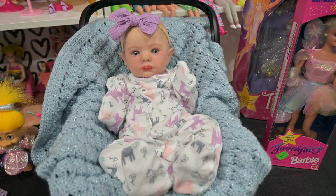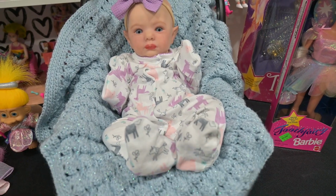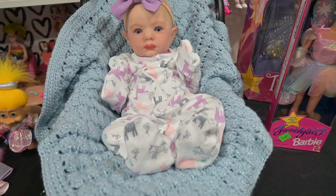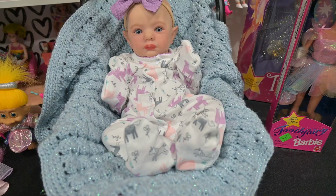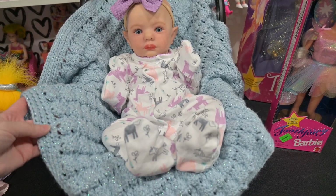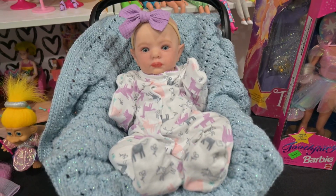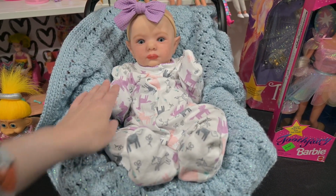So that's my little Arwen. She's so precious. And actually this little blanket I crocheted for her. It's blue and has a sparkly thread going through it. So that's her own personal blanket. Nobody else uses that blanket, just Arwen.